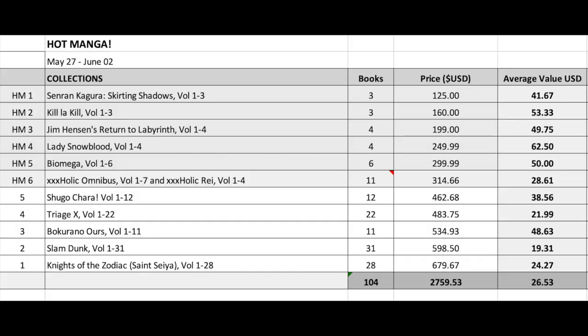So I'll put up, as usual, the screenshots of the collections. I'm kind of glad I got to do the little mini collections that always sell for good money. If something's averaging like $50, $60 per manga, that's amazing. It doesn't always get reported, because you look at, for example, Slam Dunk, which has 31 volumes, which is a very loved series, and in this case it went for over $19 per book. It is always going to sell for more than something like Kill la Kill, which is only 3 books, right?